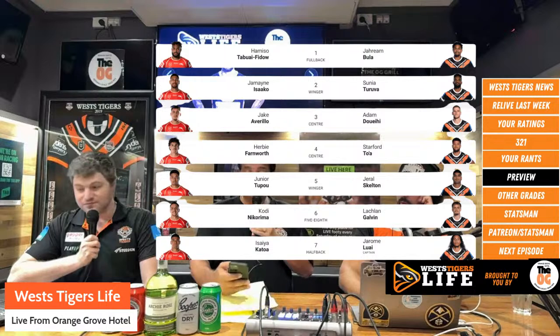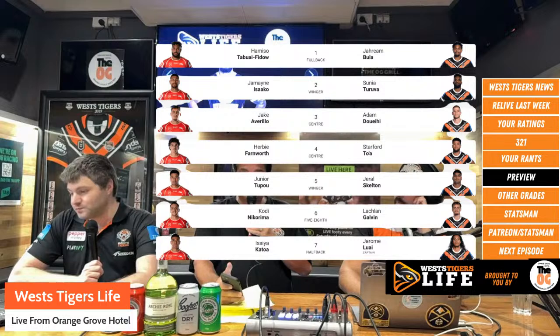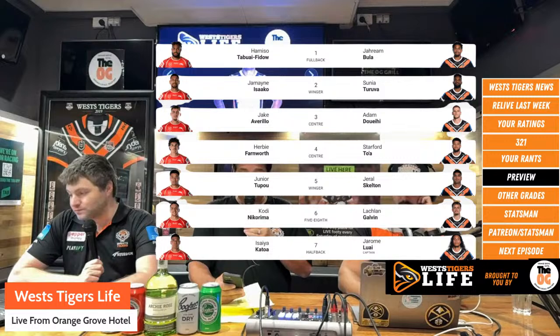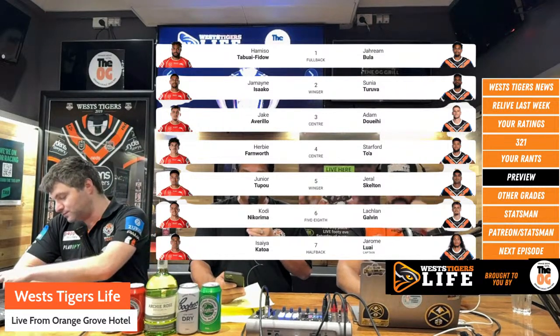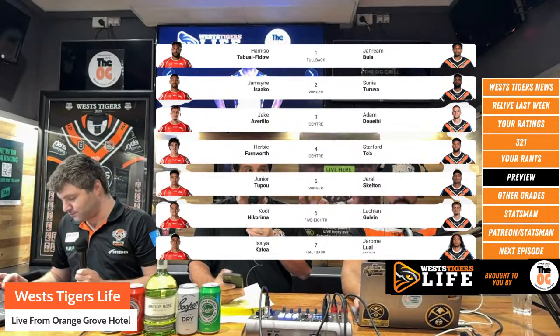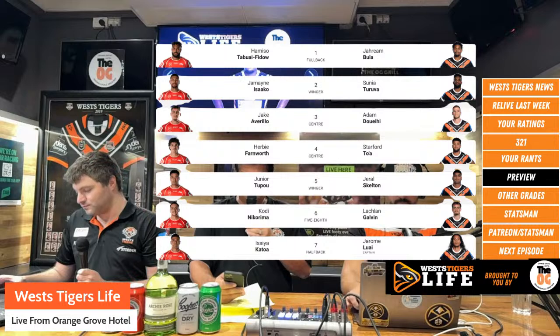Okay, Rob, what's the matchup you're maybe not keen on? What are you thinking here on the back lines? The matchup I'd be worried about, even though I agree with Adele that Tabuai-Fidow is the indicator to what the Dolphins do, and he can create something out of nothing too, which bothers me, is Farnworth. The Dolphins do have a tendency to swap their centres from side to side depending on the week, but I believe Farnworth will be on the right, which means he's opposite Adam, and he's a very strong centre that I rate highly. So it's probably him and Avarillo. They're the two that I worry about.